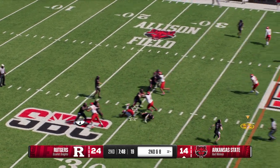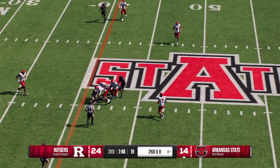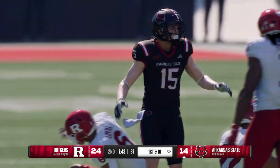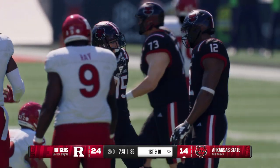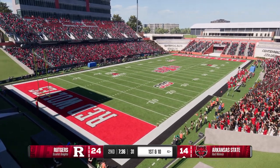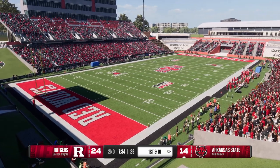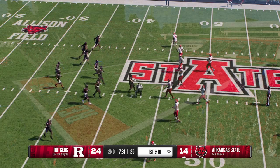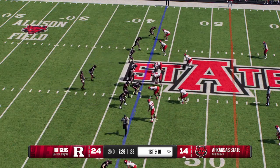Looking downfield, it's Rayner. Gets open down the middle. Tackled at the 43 after picking up 10. And the offense here dialed up a really good zone beater. Give credit to the offensive coordinator. He called the right play at the right time. The Red Wolves have their offense in high gear.